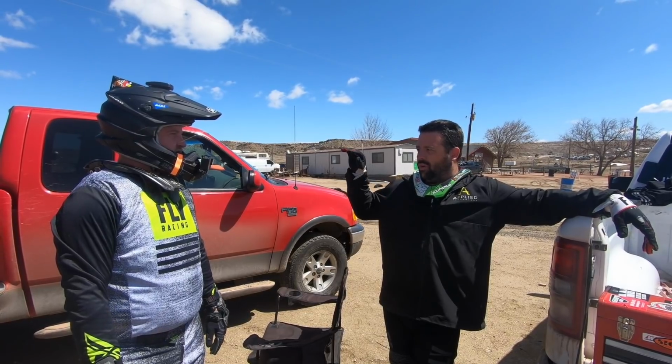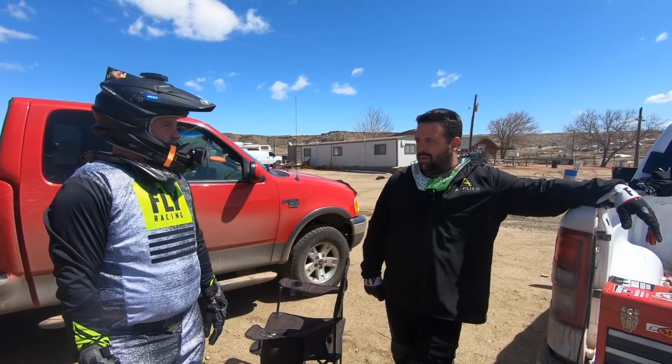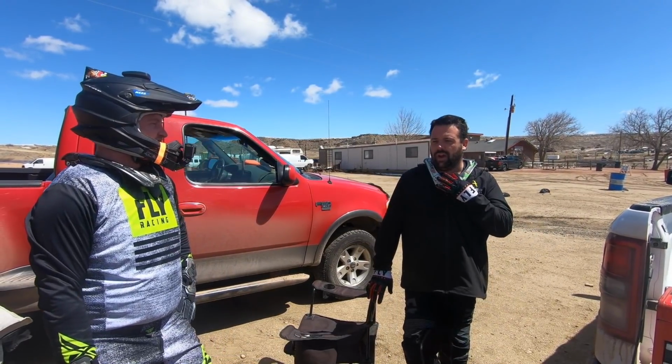It just builds power all the way, and then you shift and you're right back in the power. It's kind of crazy how they built a motor. Nice. Yeah, I'm excited to give it a go. It's a different style of riding, a different way to ride it, but once you figure it out.